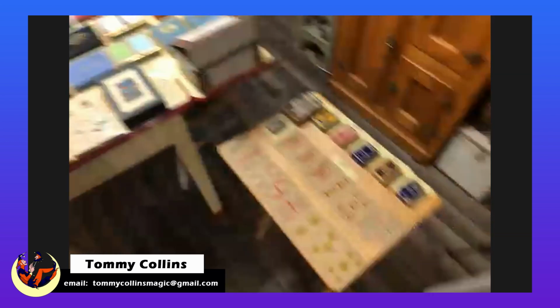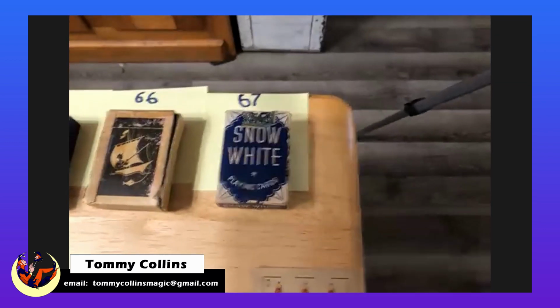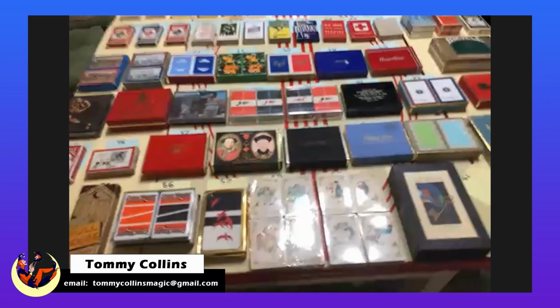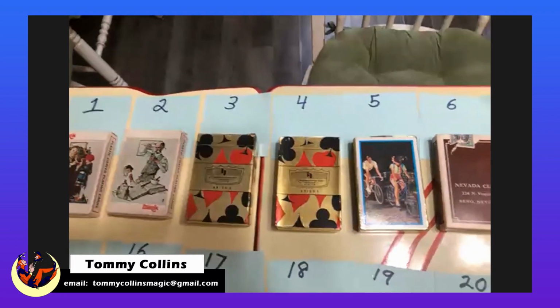I've put all of her decks, including mini decks and toy decks, out to show you. Everything is numbered. Lee will continue to show you my email address. So let's get started and use our time as wisely as possible. If anybody sees a deck they're interested in, just make a note of the number of the deck.